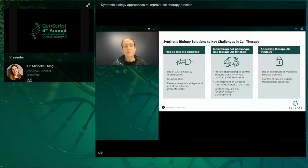Today, I'm going to talk to you about synthetic biology services, and we have synthetic biology solutions to a lot of key challenges in cell therapy. So one key challenge in cell therapy is precise disease targeting, making sure you are hitting your on-target cells and not your off-target cells. And to support that, we can perform high-throughput screening of CAR binders and different architectures of CAR to help customize a chimeric antigen receptor that's exactly fit for your purpose. We can also help humanize CAR binders that are based on rodent scFvs. And we can also develop cell type and cell state selective promoters and UTRs to enable you to express things only in one specific cell type or cell state.